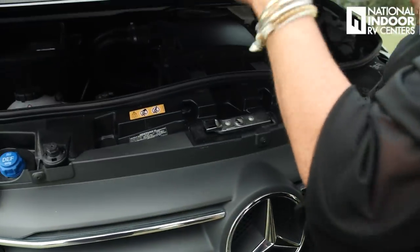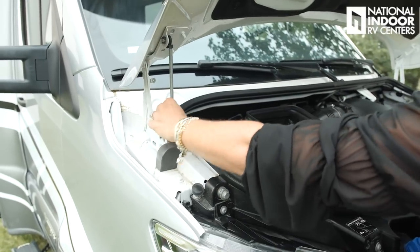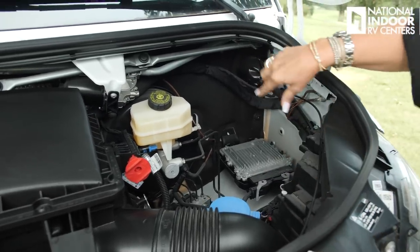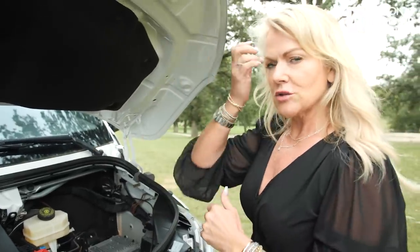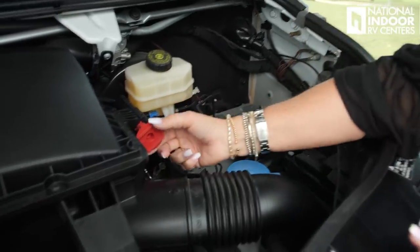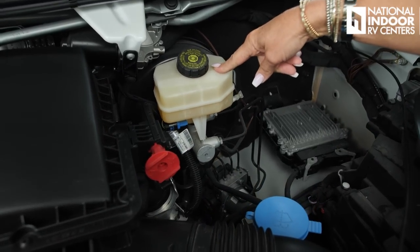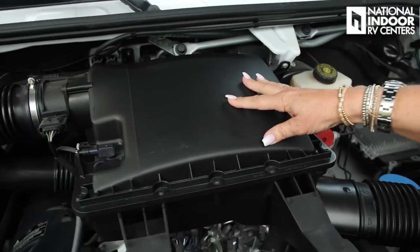So let's check out what's under the hood here. They've got a nice sturdy, heavy duty hood. Over here, where you would normally see the battery, it's going to be underneath the driver's feet, basically right inside the driver's door. And then this is your ground, and here's your positive, if you ever need to jump the coach. Brake fluid, windshield wiper fluid, air intake for the engine.